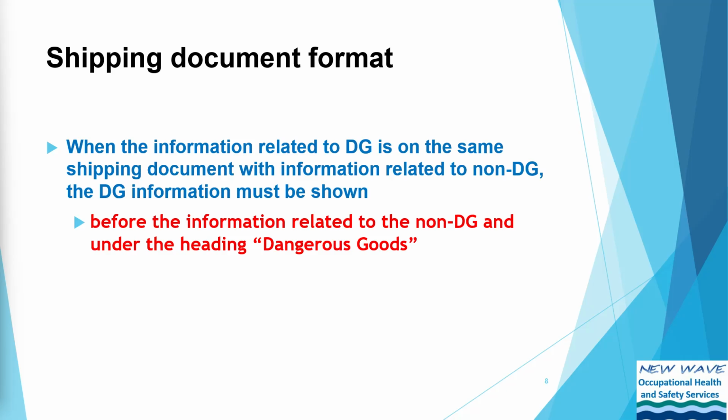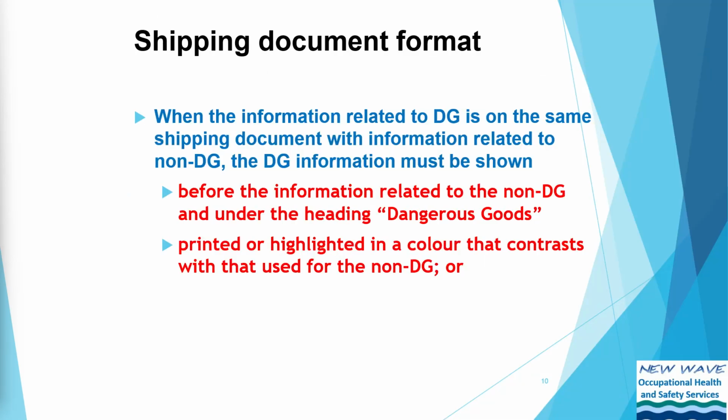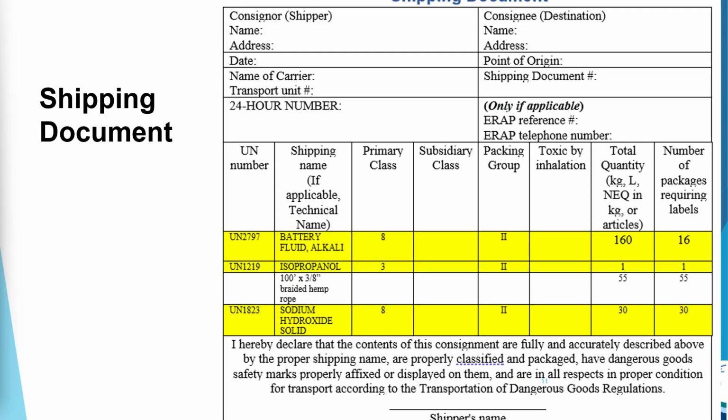First, you can put the dangerous goods before the information related to non-dangerous goods, under the heading Dangerous Goods. For example, here, where you see the dangerous goods as highlighted by the arrow, and then other goods starting at the bottom of the slide. Second, you can print or highlight the dangerous goods information in a color that contrasts with that used for non-dangerous goods. Here you see the dangerous goods are highlighted in yellow, while the non-dangerous hemp rope is unhighlighted.